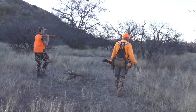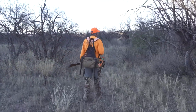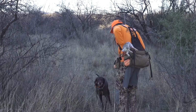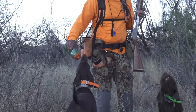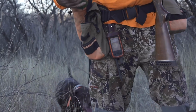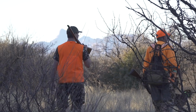Rabbit? Shiloh has a rabbit? Come on, Shy. Good girl. Drop. Good girl. Nobody's gonna watch you for your quail hunting ability. It's called your rabbit retrieving. Just a meat gatherer, it doesn't matter what. That's right. Good girl. All right, let's go find another rabbit, I guess.